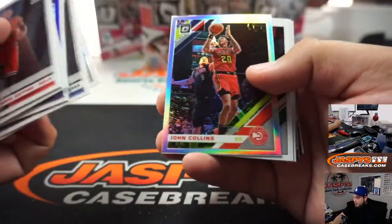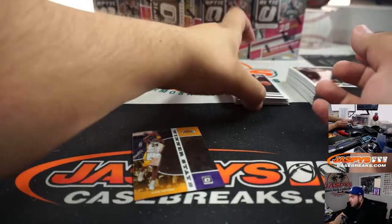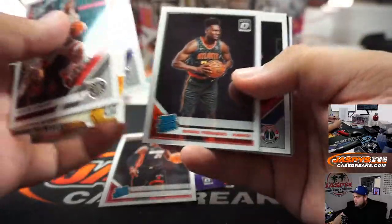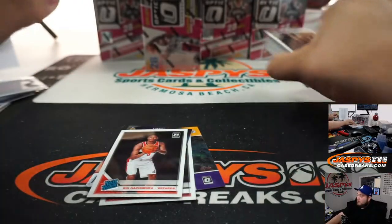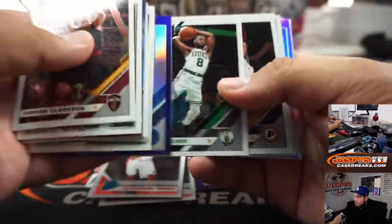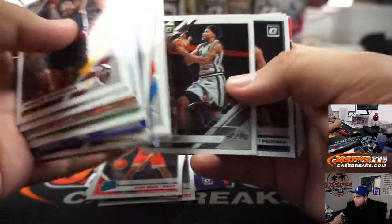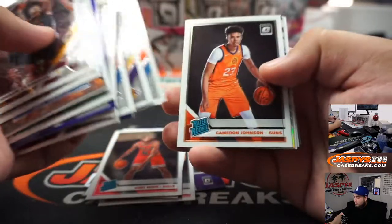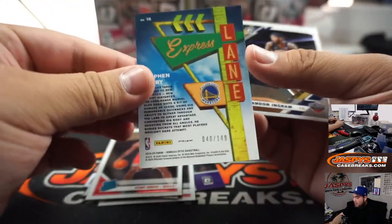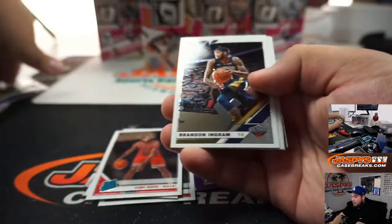Alex Len, John Collins, Kobe insert, Kendrick Nunn, LeBron James insert, Rui, out of 149, Steph Curry. Tyler Herro.